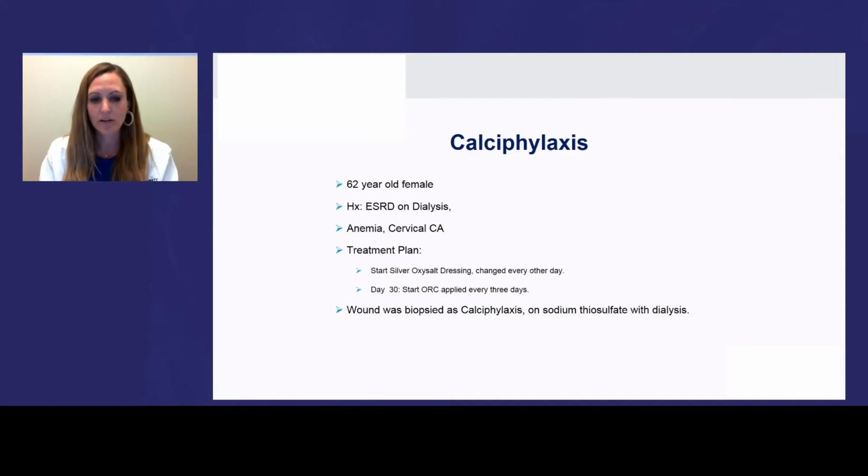Her treatment plan, decided based off of the risk stratification and dressing selection guide, was that we would start with the oxysalt dressing. Based on the scores, she was a red risk, and we already knew that the wound was biopsied as calciphylaxis, so she was started on sodium thiosulfate with her dialysis runs.